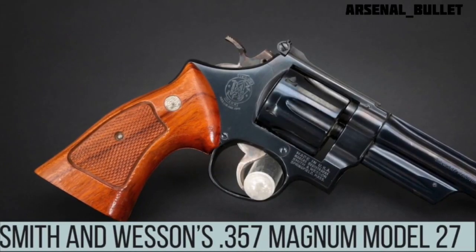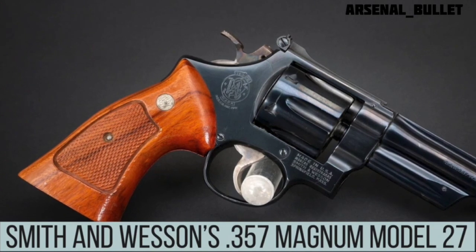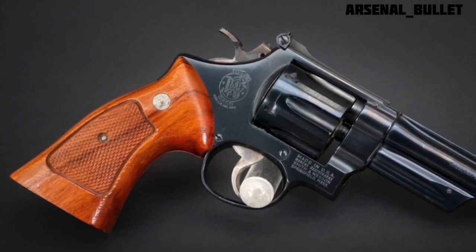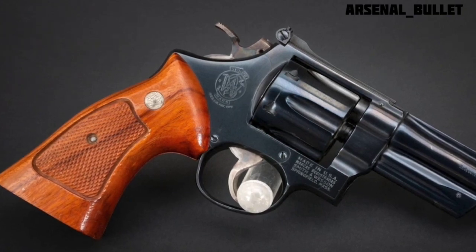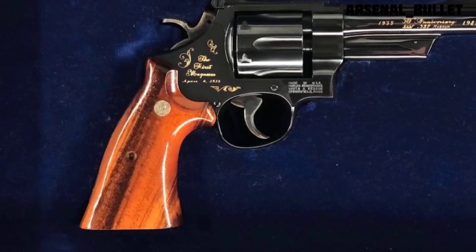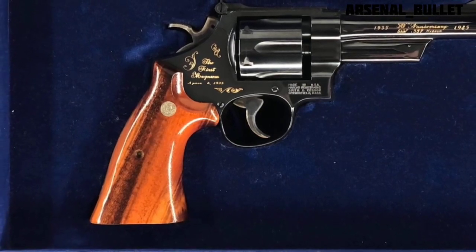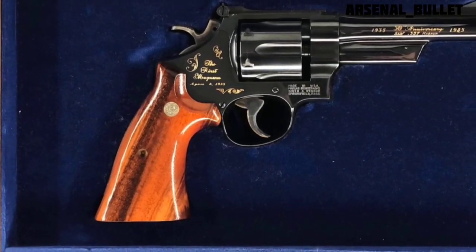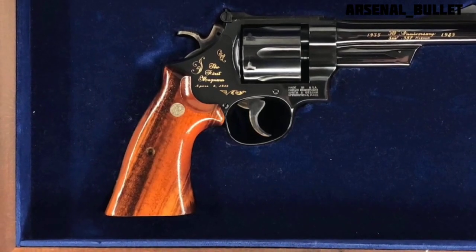Smith & Wesson's 357 Magnum Model 27. Picture yourself back in the thrilling years of 1935 when Smith & Wesson decided to unleash an absolute beast onto the firearm scene. Behold, the deluxe revolver that graced the mighty .44 frame, presenting shooters with a cornucopia of tantalizing features that were bound to make their trigger fingers tingle with excitement.